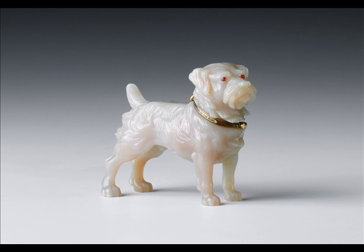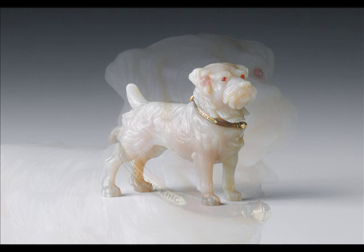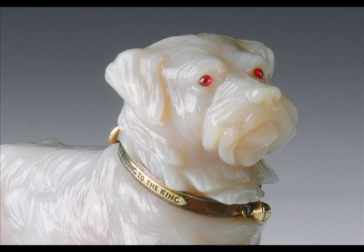And so we end up with this marvellous sculpture on such a tiny scale. Not only is it beautifully carved and absolutely representative of the breed of dog, which was, Caesar was a Norfolk Terrier, but it totally captures his personality. And in fact, in a very witty touch, the sculptors have added a collar which is in gold enamelled with the letters "I belong to the king." So there's absolutely no doubt who Caesar is and how important he was.